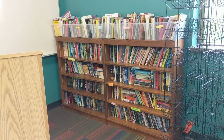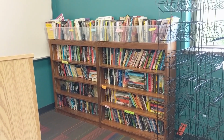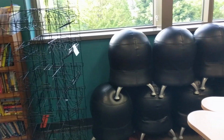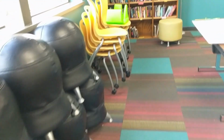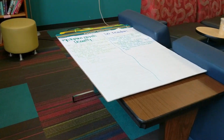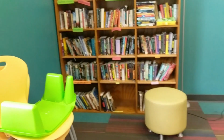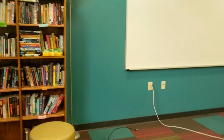I think I'll bring tomorrow morning when I come in to check out just an old sheet and put it over the top so they don't get dusty. I have these chairs stacked up here. And anchor charts, I just want to lay flat. There's really no better place to put them than just on a table. Here's another bookshelf, same thing with the sheet on top.